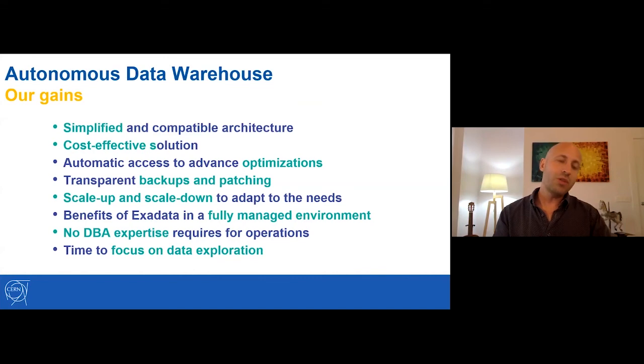Yeah. So if we talk about our gains, as already mentioned, we got a very simple architecture. It was compatible with what we had before. So all these real-time applications, hundreds of applications accessing this data, don't have to change. Because they are legacy applications, and maintaining them is maybe a nightmare, but they just change the connection string in the worst case, and then they are working. The move is transparent in the majority of the cases.